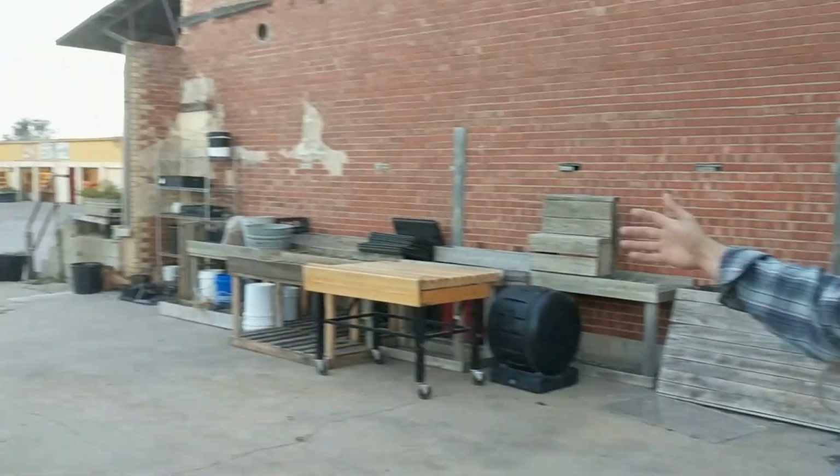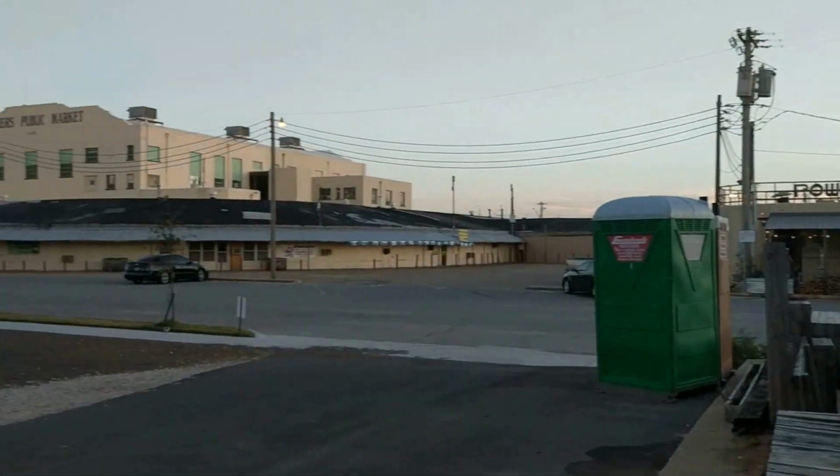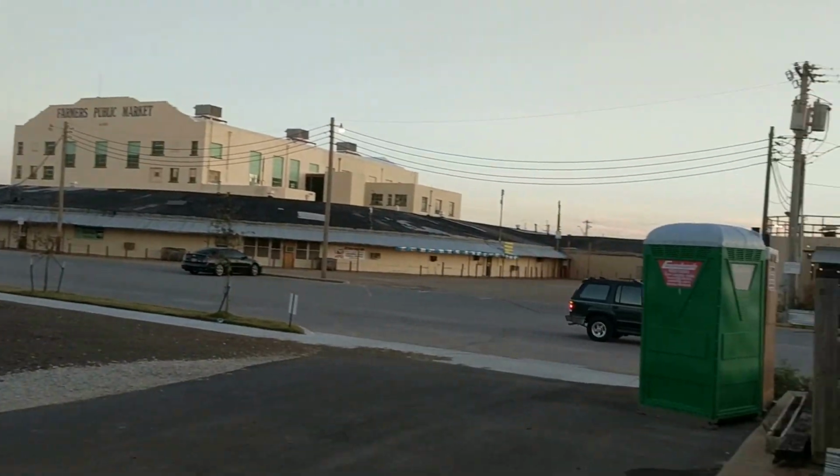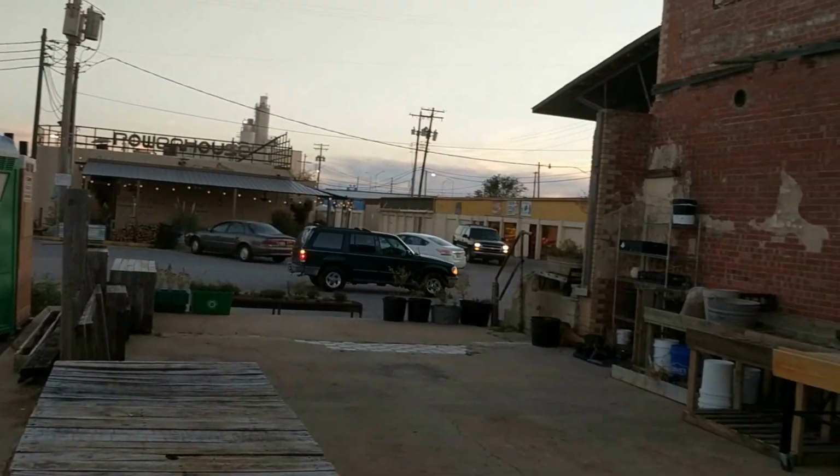So we just wanted to show you guys this space, this whole area, this whole farmers market district down here. When we moved in 2011, it was just really slow and sleepy and quiet. But it's been great since we've come in down here. The Powerhouse Bar, the farmers market's looking great. It's got a fresh coat of paint on it.